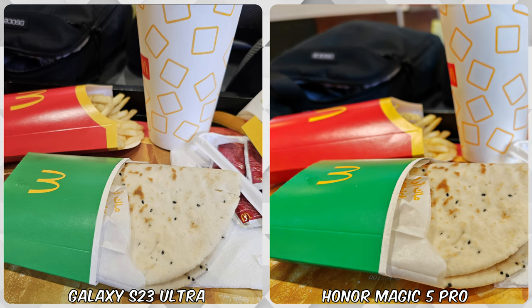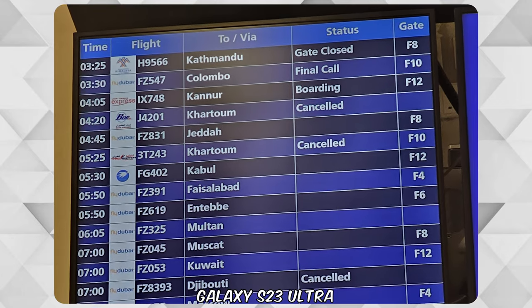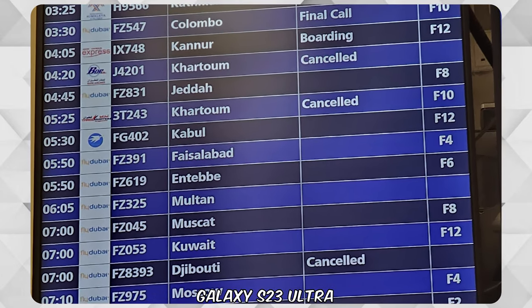I got hungry and decided to get myself a large McArabia menu from McDonald's. It cost me around 11 euros. My time to depart to Faisalabad came near, and then we took a shuttle bus from the terminal to finally get on the plane.